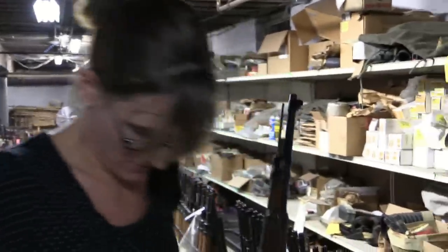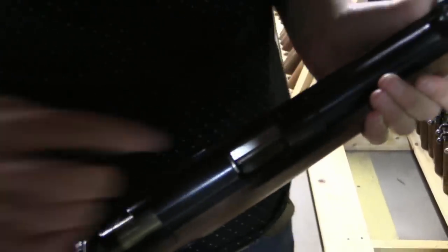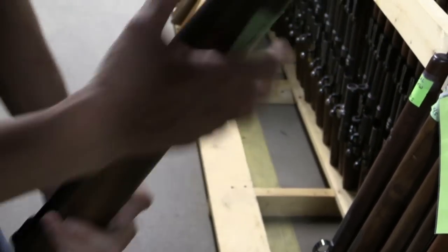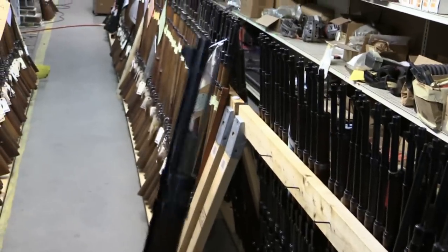I have to say, when I picked it up, if it weren't for that little tiny hole in the muzzle, yes, it's a dead ringer for a 98K. This one's heavier. Now the 10-year-olds are going to have to build a little bit of muscle to get this. This is wide open. And what's up front? Yeah, there's your bayonet lug. And it's heavier. The stock is heavier.